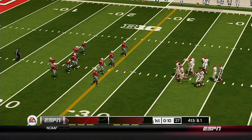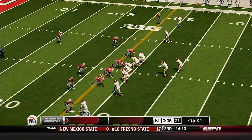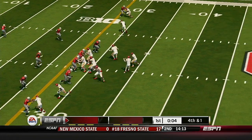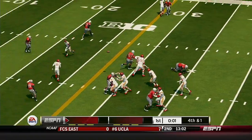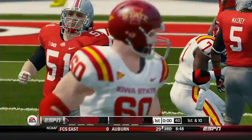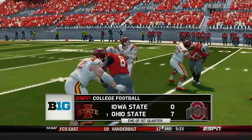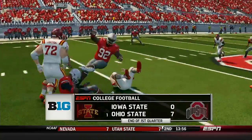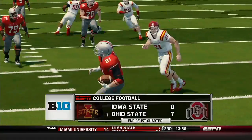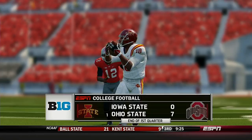It's fourth down, and they're going to try to go for it. Brought down around the 20-yard line. That's a gain of 9 on the play. A tight, low-scoring game in that first 15 minutes. Let's see if things open up in the second quarter. Ohio State leads it 7-0.